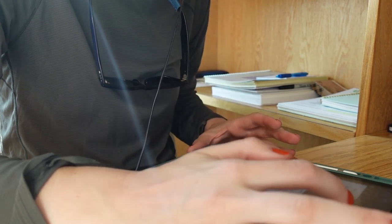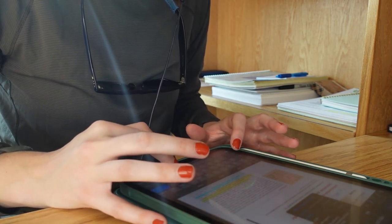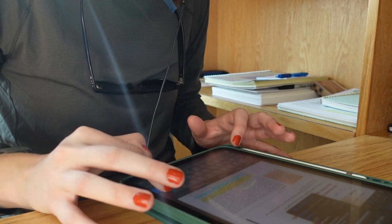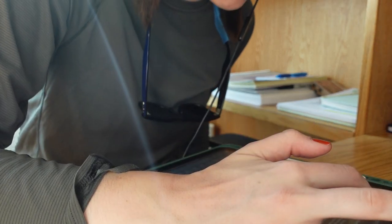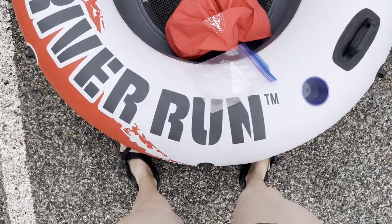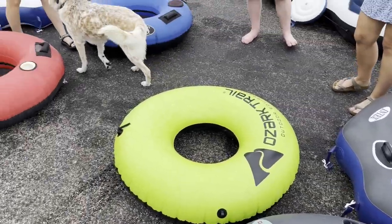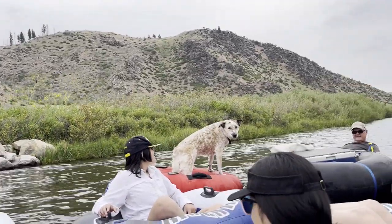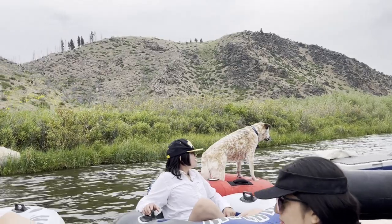I was just renaming the articles that I had saved in my notes so that I knew what I was opening, rather than just the weird PDF downloaded version title. And then we head into the river. And then he rips out the clarinet. This is the life.